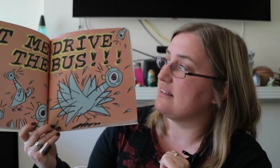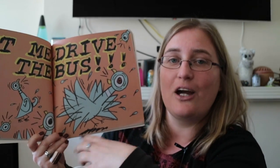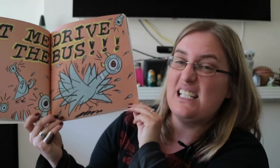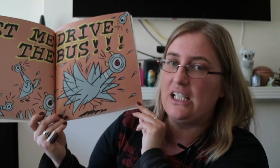Similar to Aaron Blabey, Mo Willems, the author, uses the text as part of the illustrations and shows through doing that quite clearly when you need to be quiet, when you need to be loud. As you can see here, the pigeon is getting really frustrated and yelling. I always yell this part and it always surprises the children and makes them absolutely howl with laughter.